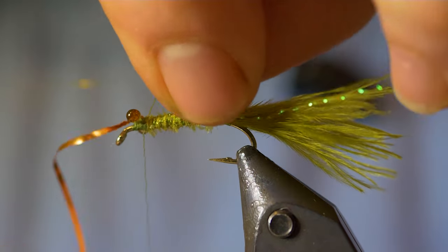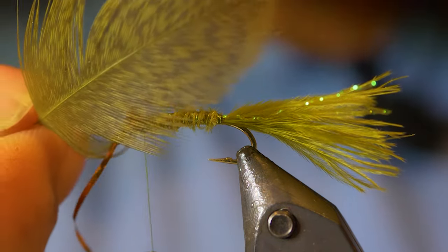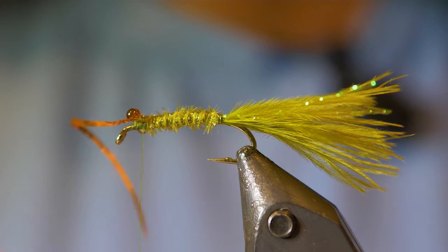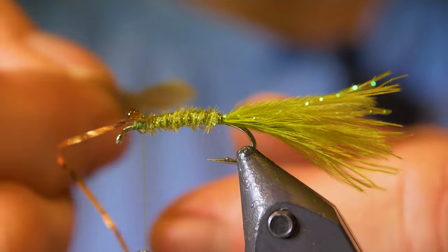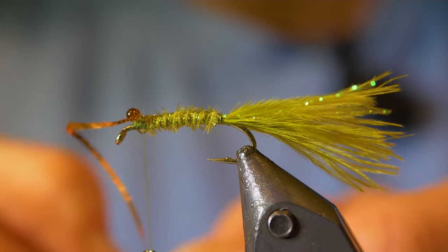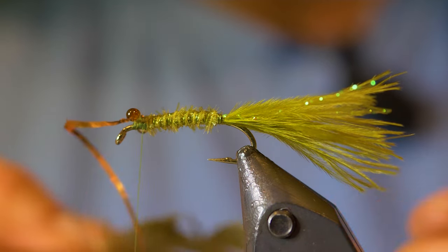You can just take your wire and give it a little twist and it'll come right off. Now you want to take your leg material. I've got the Brahma hen, and what I like to do is just isolate the tip. I like to measure back how far I want my legs to go. This is quite a big feather, so I'm going to take the very end of this tip off and just pull it right out so it's not there anymore.